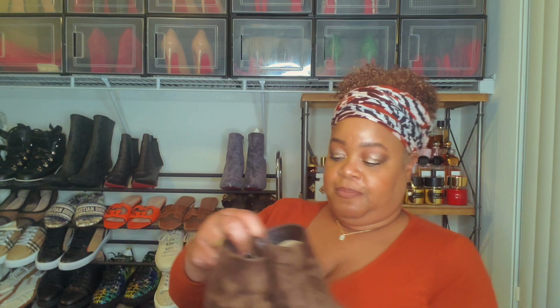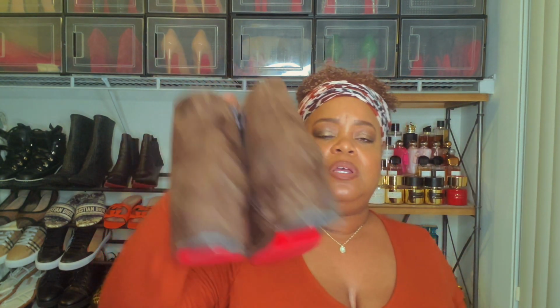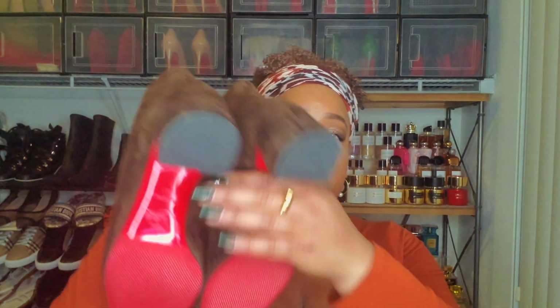These next ones have been through hell and back. I've walked the city in these for hours on Fifth Avenue when I was doing a little birthday shopping in 2021. I think it was, yeah. These are a very short heel. I think this, what, a 50? Very short heel. I do have the bottoms done finally.